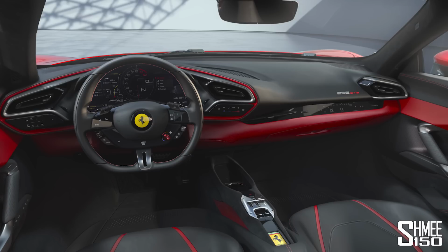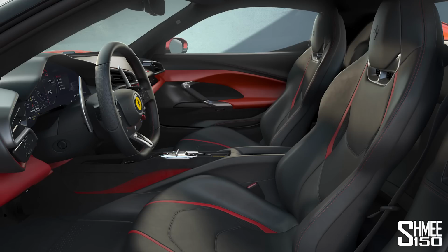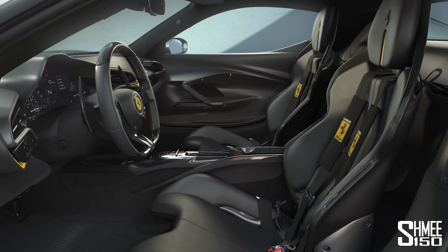You have the optional display for the passenger side of the dashboard for some additional information as well, and a cabin finished with a lovely dual tone and new seat design as well, and this is before you get to the Assetto Fiorano, which gives you even more carbon fibre, and the carbon fibre bucket seats inside as well.